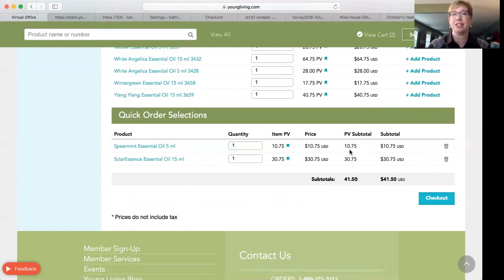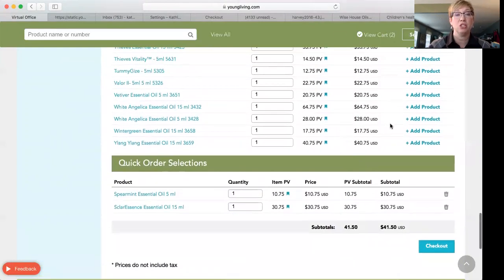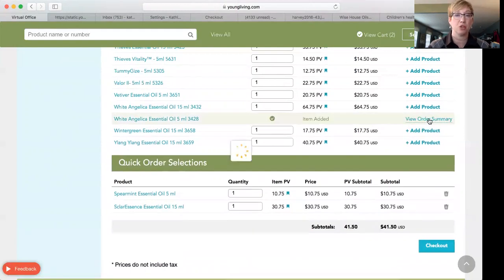So you always want to consider that when you're looking at free product, like Young Living puts out free product every month that you can earn more oils or more supplements on by ordering. Sometimes it's 100 or 190, 250 or 300 PV. So if you hit those amounts, you have to look at what your PV subtotal is. It's super important.